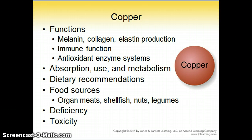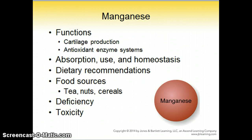Copper has many functions. The most important that we look at is the antioxidant and also the immune function. Menkes syndrome is a very rare genetic disorder causing neurodegeneration. Iron and zinc interfere with copper absorption, so if you have somebody that takes a lot of iron supplements, you might have a copper deficiency noted.